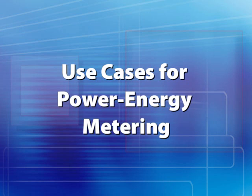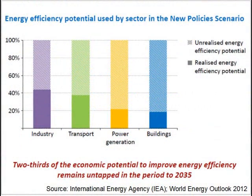Buildings represent a large untapped potential for energy efficiency improvement, according to a 2012 World Energy Outlook report. It is estimated that only 19% of buildings have realized their energy efficiency potential. In recognition of this, the latest LEED 4 standard now requires the use of power metering to achieve LEED building certification. Calculating or estimating energy is no longer adequate.